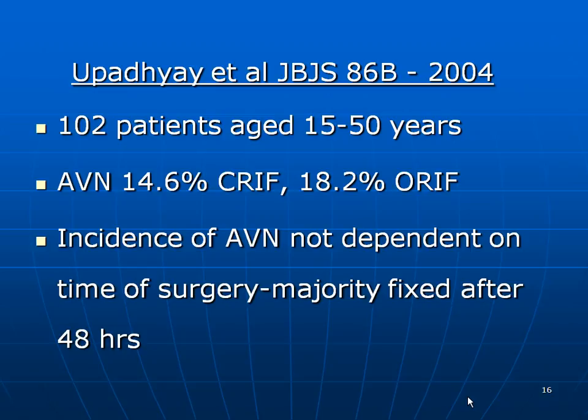So where is the truth then? If at all, you have to err on the safer side of the patient, and it is often better to go by the first 2 studies rather than this study by Dr. Upadhyay.